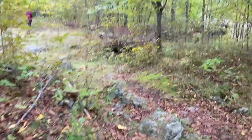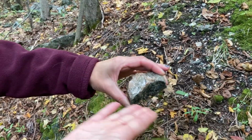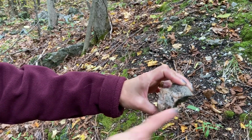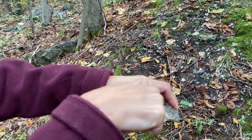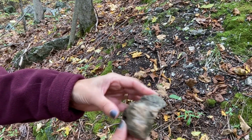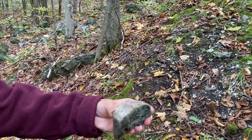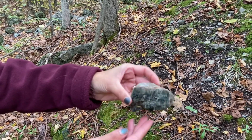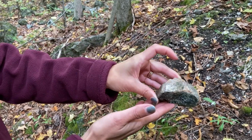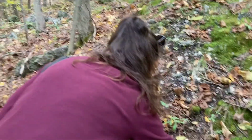So here is an example of what they would have mined. As Tam is pointing out, this rock has a piece of mica in it. It also has veins in it that would contain either apatite or feldspar. I'm not sure which one. But yeah, this rock has it all, and this is what they would be mining. Perfect example. And you can't take any of this as souvenirs because it belongs to the park. Yep, you have to leave everything where you found it.